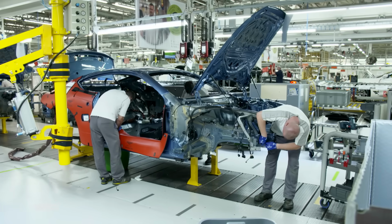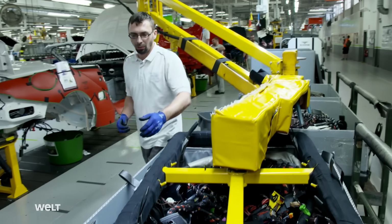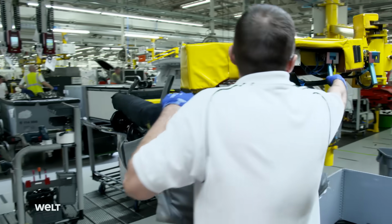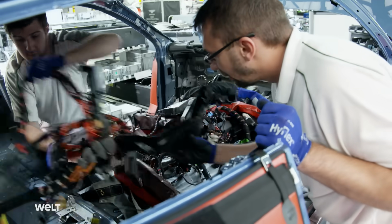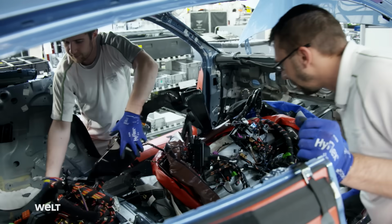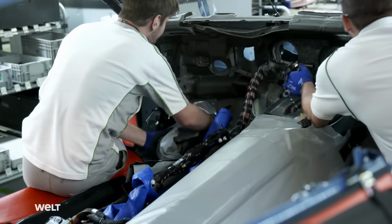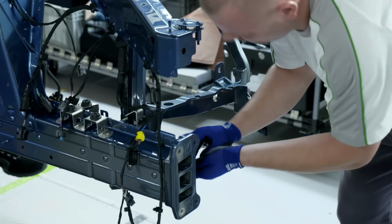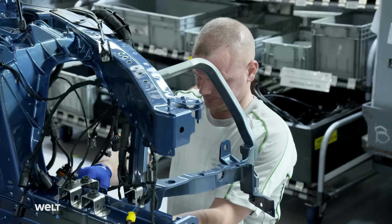3 workplaces further on, these technicians are fitting the wiring harness in the vehicle. Weighing in at 45 kilos, this loom has to be lifted into the body shell using a crane. The luxury sports car's electrical backbone supplies the vehicle dynamics control system, the steering system, the all-wheel drive, and the onboard electronics with electricity. A Continental GT is fitted with numerous electronic helpers.